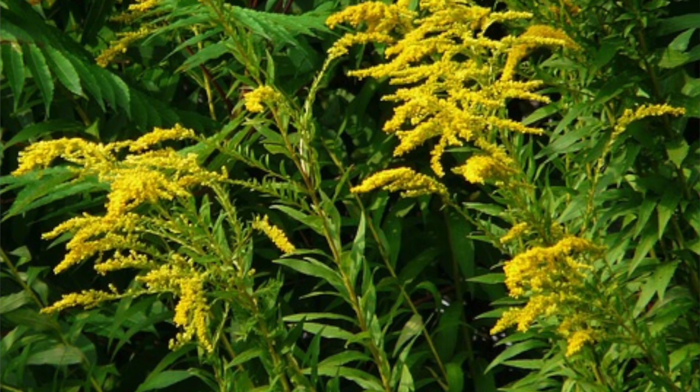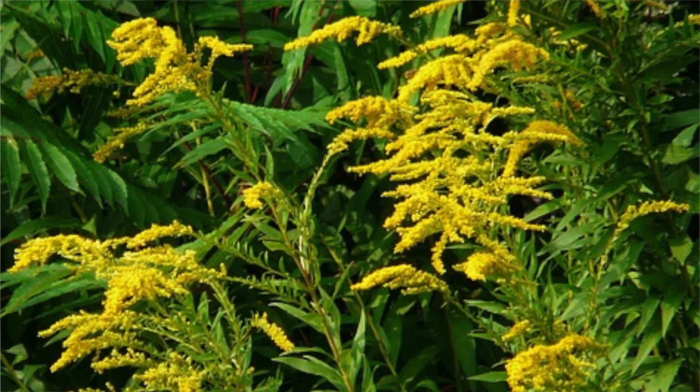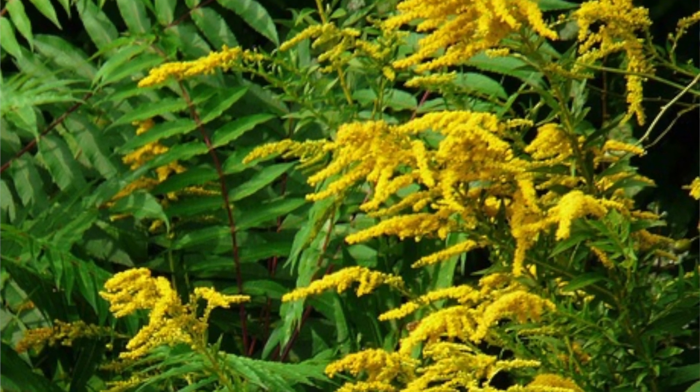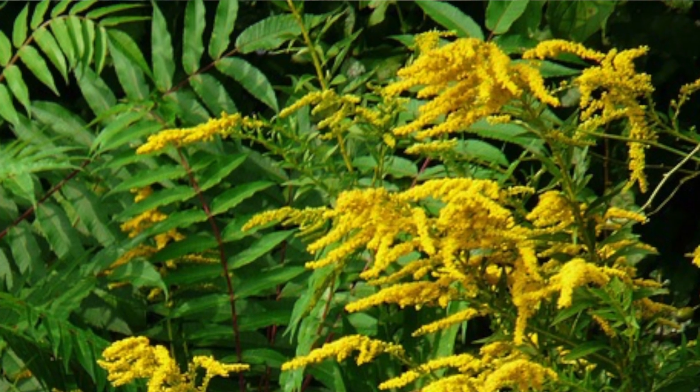Speaking of fall, I also love goldenrod. A lot of times in zone 3, you'll see goldenrod growing in the ditch, but if you can find some to put in your yard, they're absolutely wonderful and look beautiful in bouquets as well.